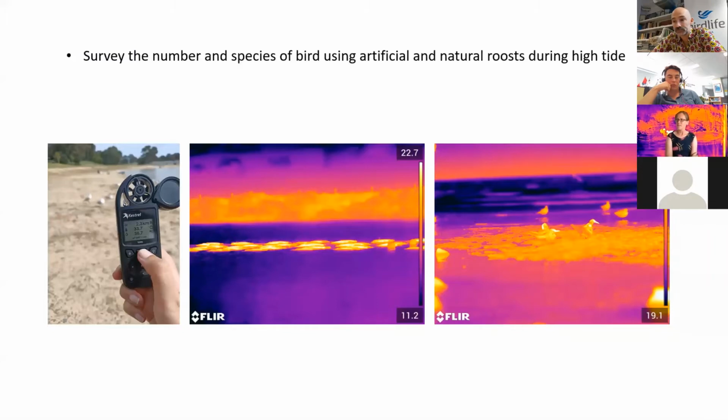So as Chris mentioned, the artificial roosts have the potential to provide cooler resting places for birds and also more stable environments when they roost. And so the aim of our study is to test whether or not this is the case, and so whether or not the artificial roosts do provide favourable thermal environments compared to natural roosts of sand and rock, whether the birds actively seek out these thermal refuges in hot conditions, and if they do so, whether or not they show less signs of being under heat stress on the artificial roosts.